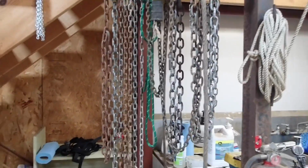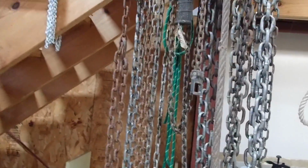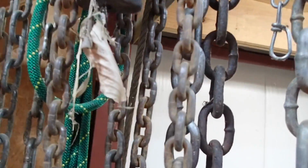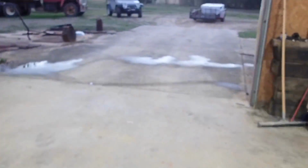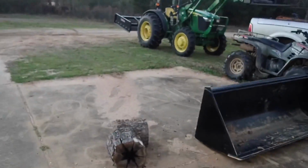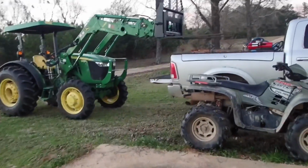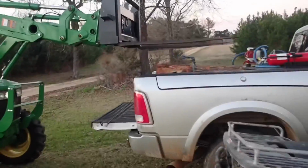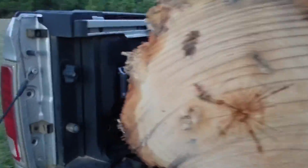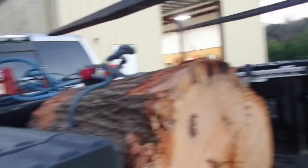Well, it's not like I don't have an array of lifting chains to pick from, which all of these are. They're perfect for lifting. They're trailer safety chains. That's what they are. Work very, very good. I'm going to pick this thing up with, I got my snaking tongs already drove into it, and that's what I'm going to pick it up with, and the forks right here. I got to put a chain on it though.